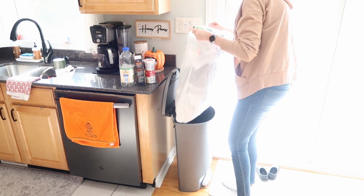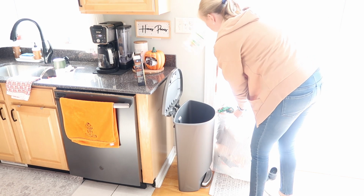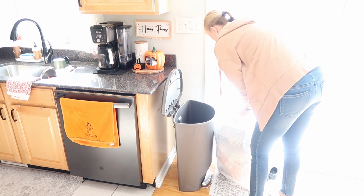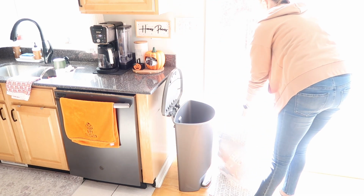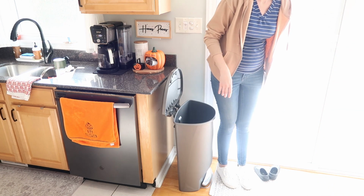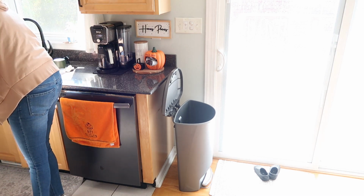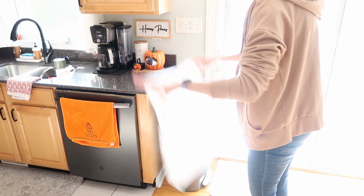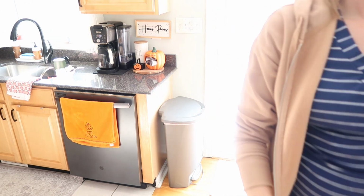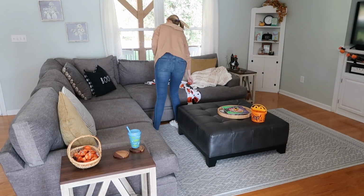Okay, so now I'm finally getting to this trash can that is super full, and I'm gonna put all the extra trash in there and take that out. Sorry this shot is so bright, but I was trying to film in front of our sliding glass door, and the sun comes in through this door pretty much most of the day, a lot more so in the fall and winter seasons, when the angle of the sun is different. But yeah. So we're moving on into the living room.